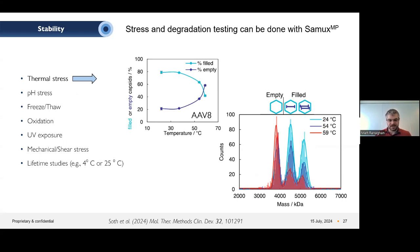The paper cited in this slide demonstrates how thermal stress can be measured by mass photometry. These authors used AAV8 and heated the samples, measuring the empty full ratios for samples that were heated at different temperatures for a set period of time. You can see here that the estimated empty full goes from 80% down to about 40% at those different temperatures.